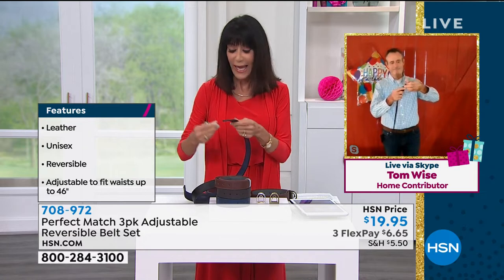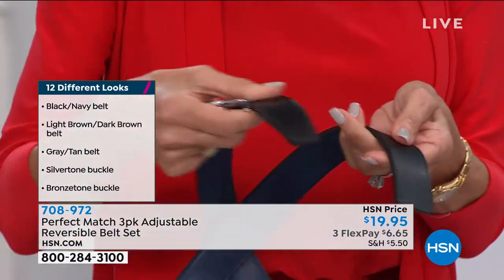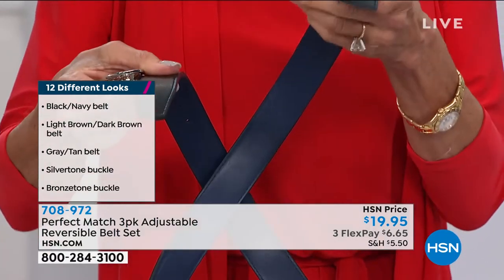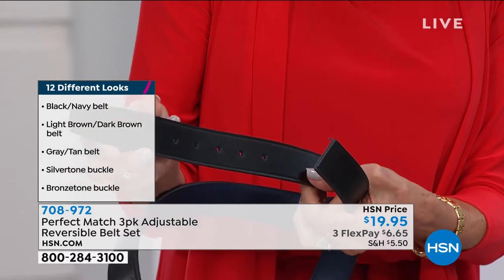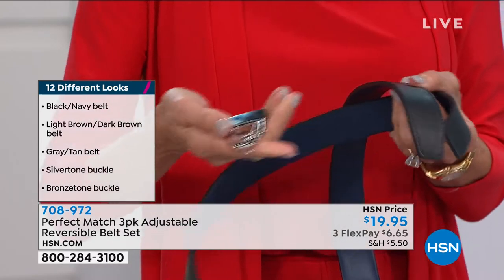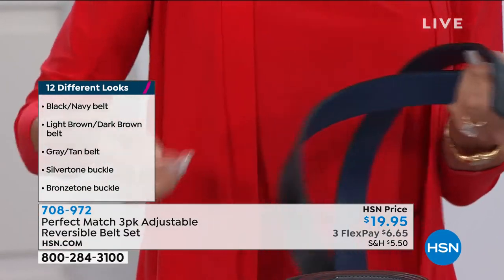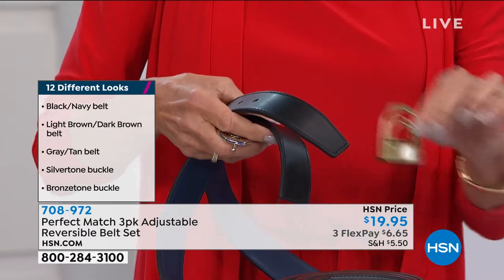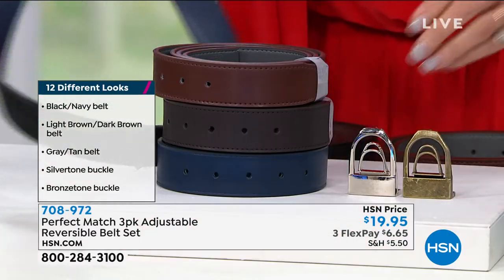And I love, again, as you said, you can just cut it right at the end, and you can see how the other end is a finished detail, so you can completely adjust it. You actually have five different slots as well. And one day maybe you're wearing, depending on your shoes, something with the silver tone, or perhaps something a little more with the bronze tone, the gold tone. You get all of it.